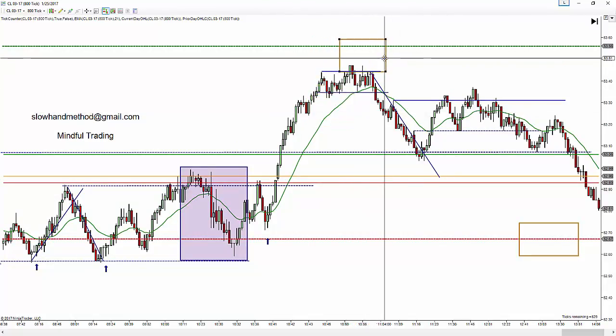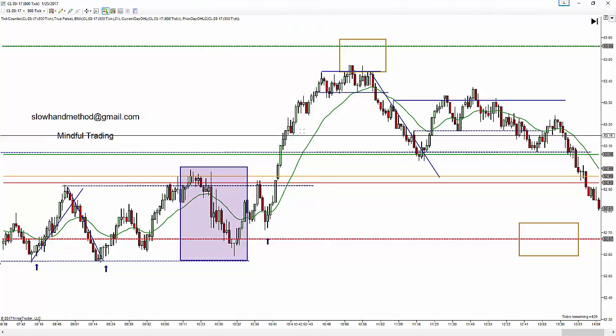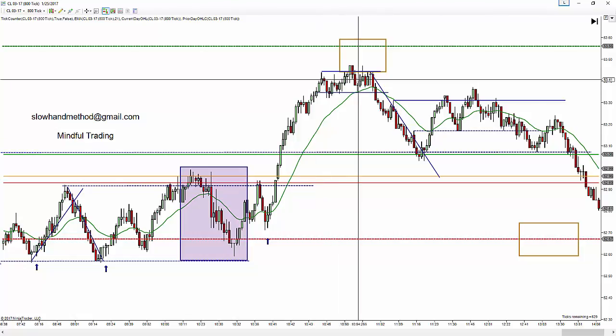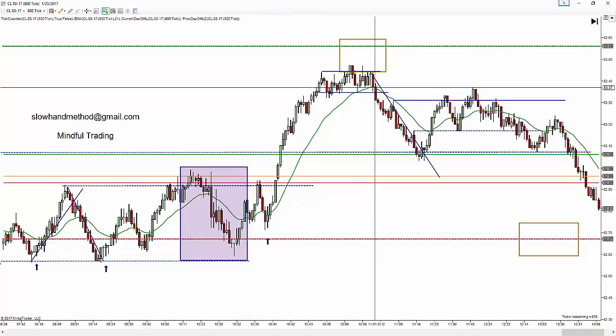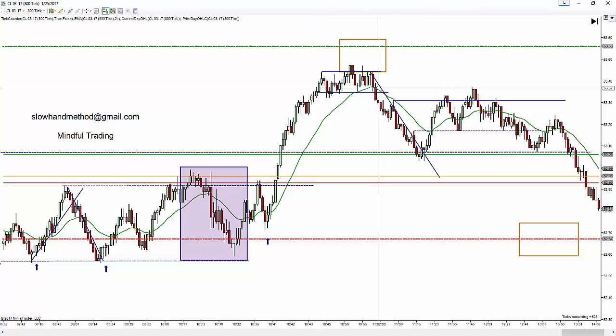sell here. In other words, this is strength, and price, by the time price moves up here, this is 1044 right here. By the time it actually breaks down is 17 minutes later, 11:01. So here's 1044, 11:02. So 17 minutes later.